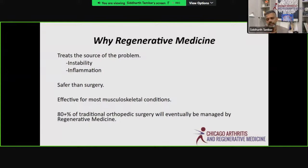So why regenerative medicine? To begin with, it treats the source of the problem, which again is instability or inflammation. It's certainly safer than surgery. These are needle-based procedures. It's effective for the vast majority of musculoskeletal conditions. And those of us involved in this field strongly feel that over time, 80% of what's typically going to traditional orthopedic surgery will shift over to regenerative medicine, in the same way that the overwhelming majority of what used to be handled for heart disease, used to be open heart surgery, is now handled non-surgically, either through needle-based procedures or medications or lifestyle changes without having to go for open heart surgery.